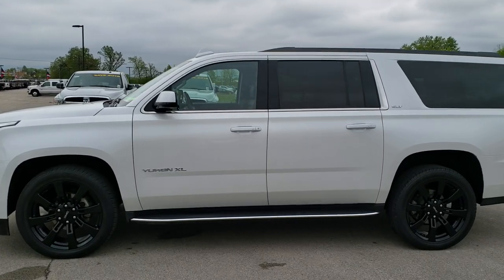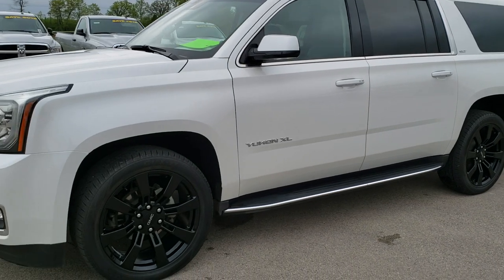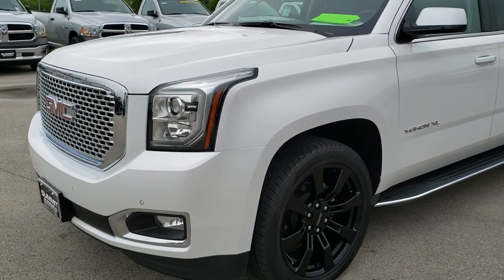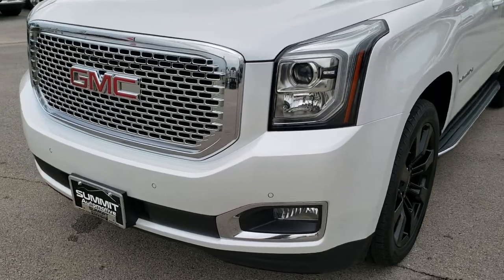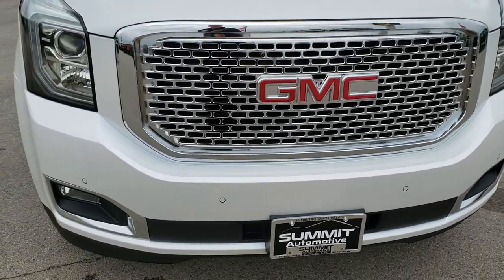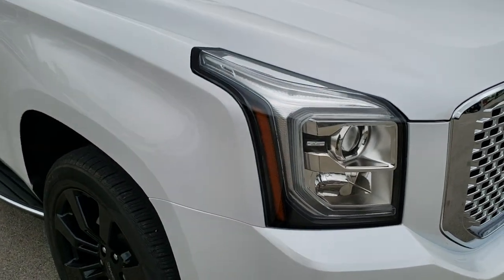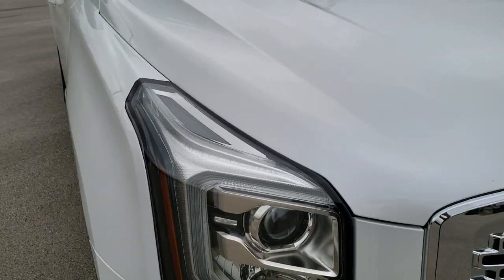This is stock number 10155. We are here at Summit Automotive in Fond du Lac, Wisconsin, your new and used SUV headquarters. Today we are checking out this super clean 2018 GMC YUKON XL SLT. This vehicle has the 5.3 liter V8 motor.